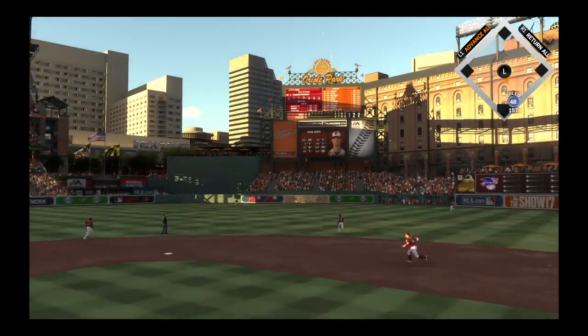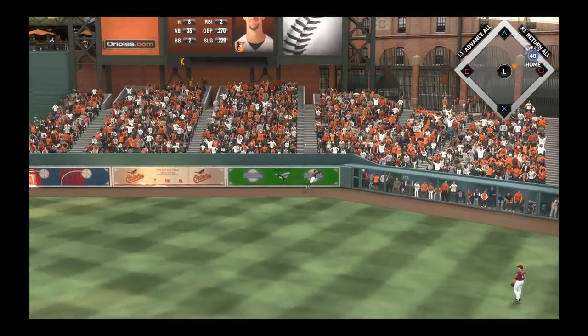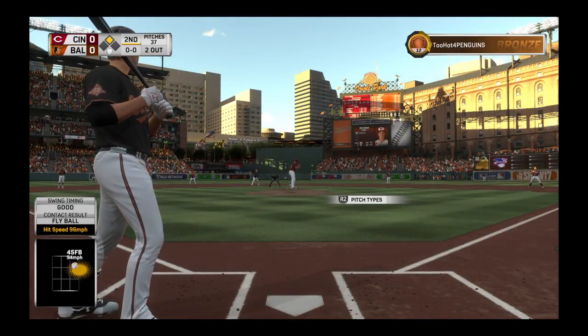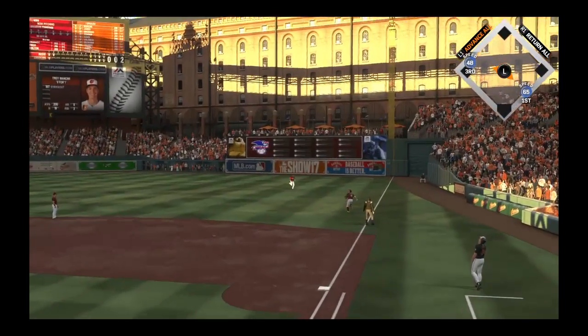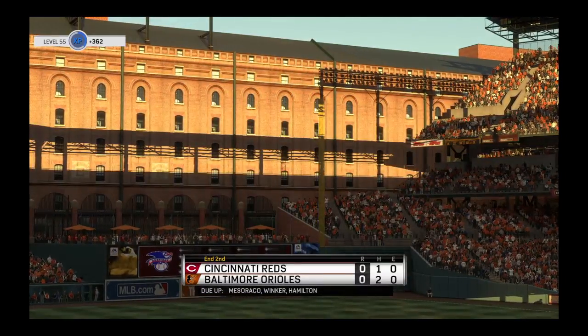A swing and a high drive to right center field. Hamilton racing back. He's around first, heading for 2. And now that'll hop over the wall, so he'll be at second here with 2 away on a ground rule double. First pitch of the at-bat on its way. A swing, and it's popped in the air back behind first. And no problems over there for Votto as that'll end the inning.